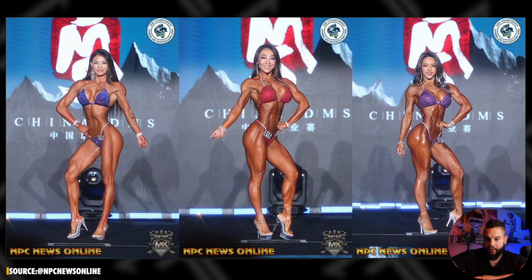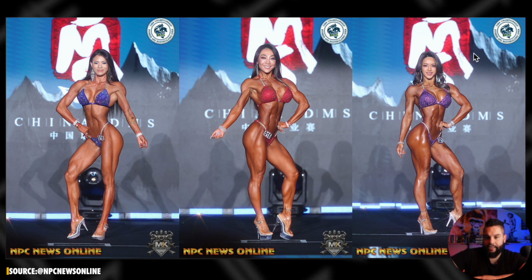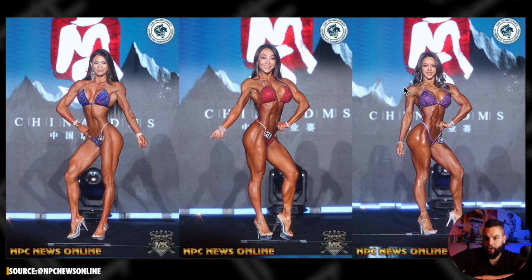Let's go look over here now at A-Song. So A-Song definitely has a very, very dramatic look. She's got good shoulder shape overall, very narrow waist. It tapers in well, very good hourglass shape overall.